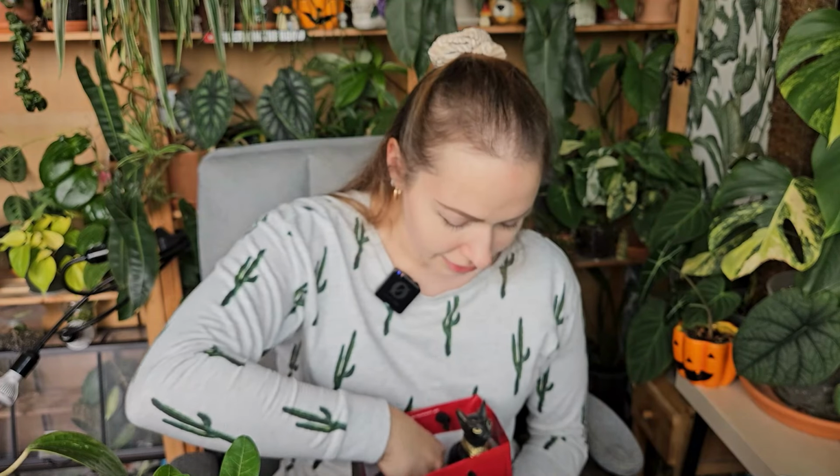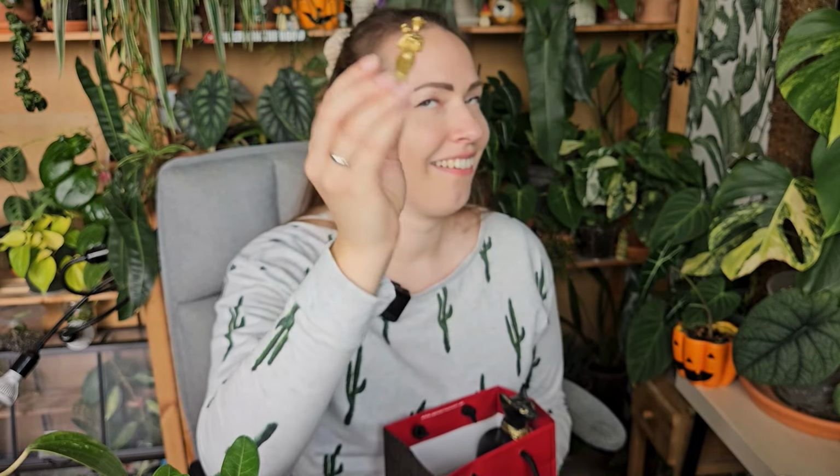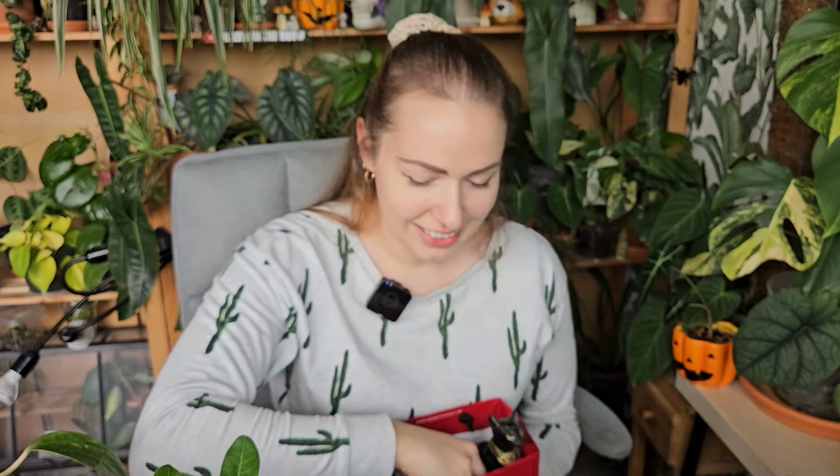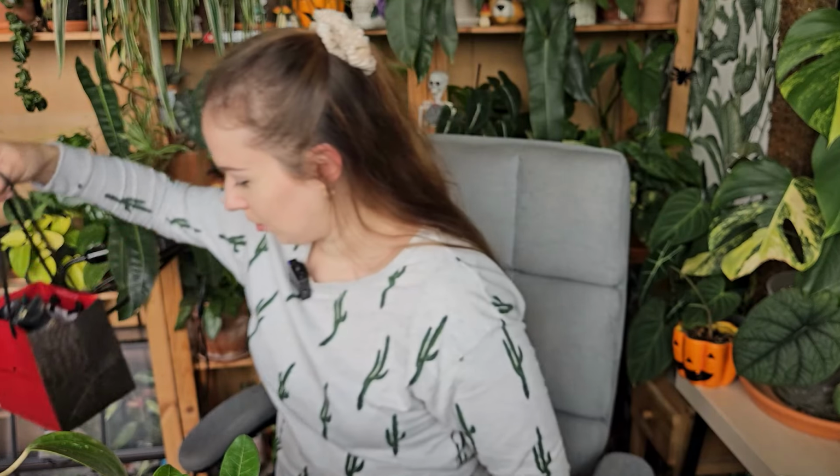So there are more little knickknacks, but we won't go into more details because I'm not sure how many of you are into Egypt as I am, but oh my gosh, these pieces. Oh, this is like a little treasure parcel, an unexpected treasure I did not know I needed before I saw it. So, Bruno, oh my gosh, you're so sweet.